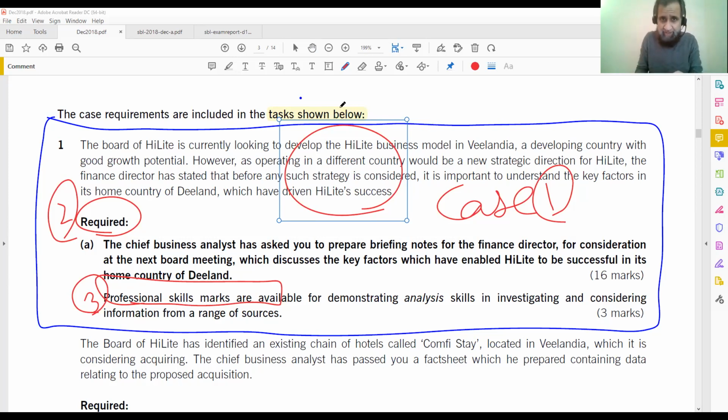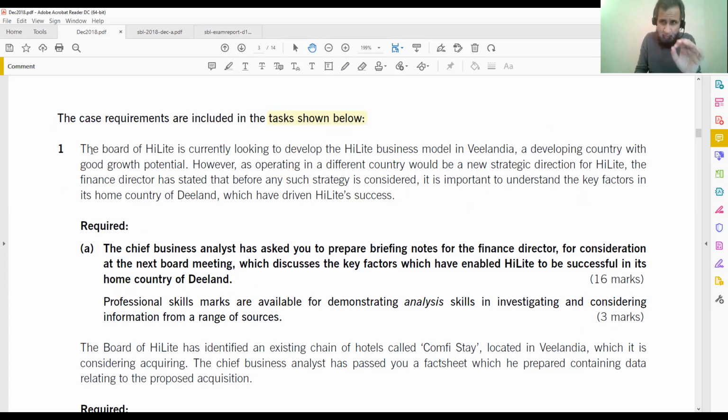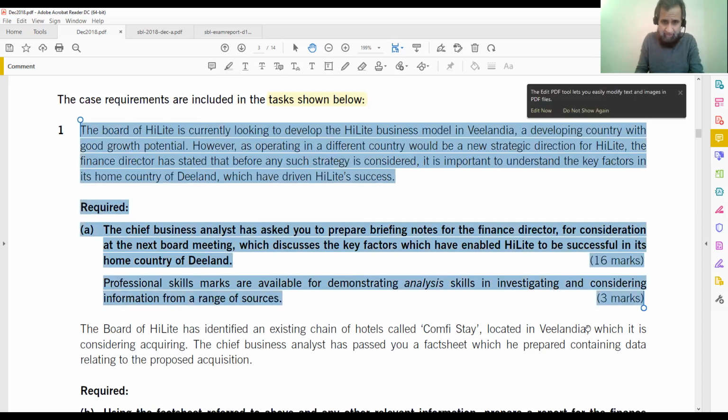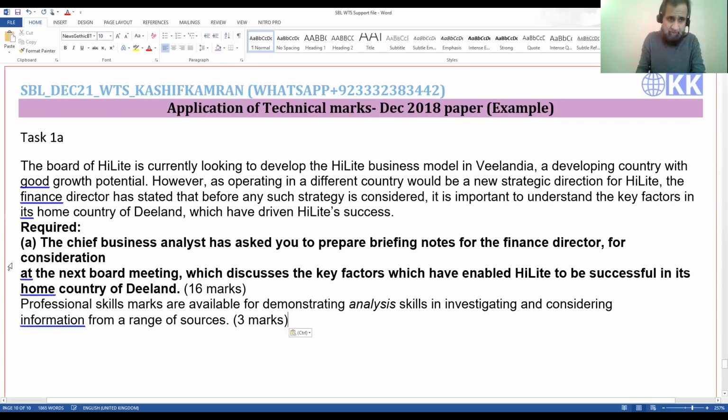Let me demonstrate that to you. Okay, I'll take this full task on my Word file. We'll spend a bit more time on the first task, and with efficiency we will ensure that the time we are spending on every task goes down by the end of the session, right? So the first will take a lot of time. Just let me copy the first task from here to here and take it on my Word file. Okay, we have the task 1A. Copy paste. So this is the task 1A on your screen.